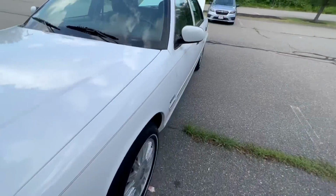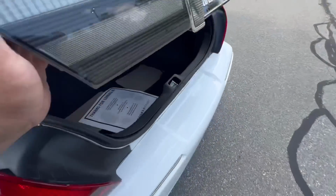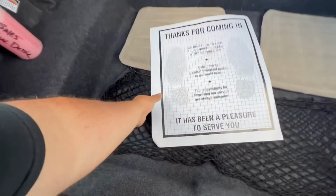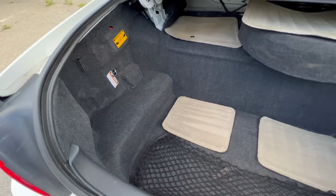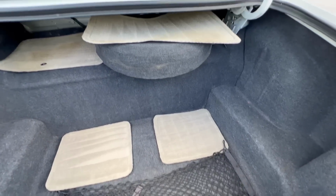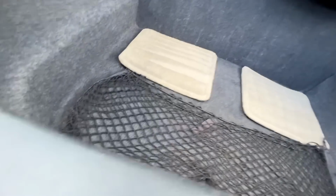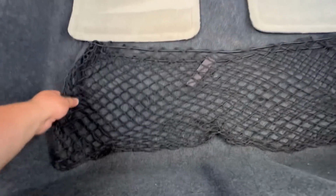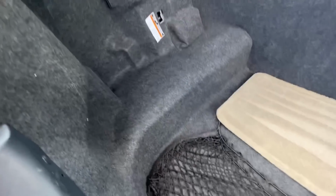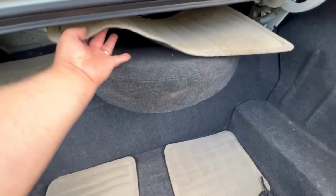Close that down. Let's take a look inside the trunk, where I think I have my floor mat hanging out. Yes, I do. Take this stuff out. Nice deep trunk like all these Panthers have. Do have all 4 original floor mats here. You can see I also have a cargo net, which was in the trunk. I don't understand how it attaches because there's no obvious hooks for it. But we do have the floor mats here.